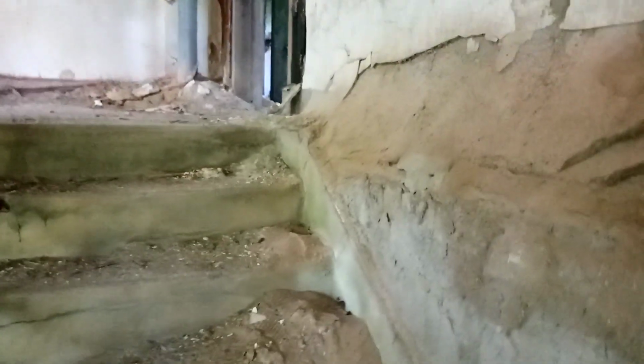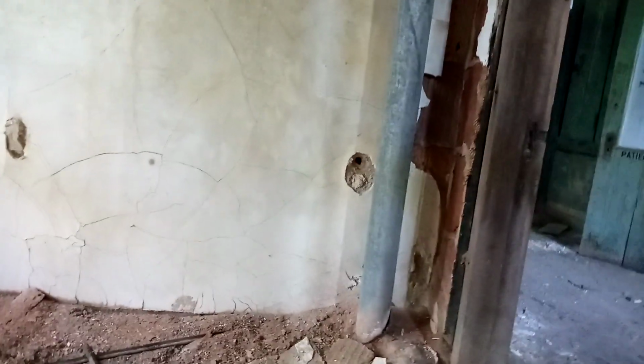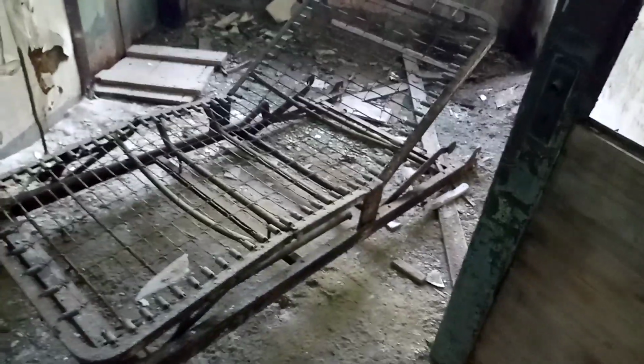Probably because they said, I don't know who's in that building, but we can hear them complaining about our beeping. Turn off the beeper, turn off the beeper. Patient's clothes room. Hospital bed frame. Wowie.